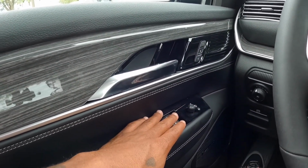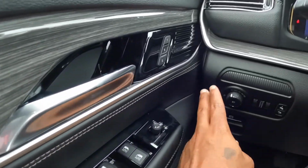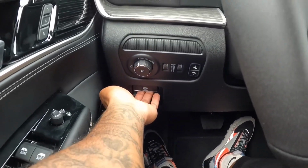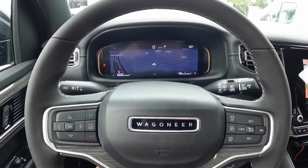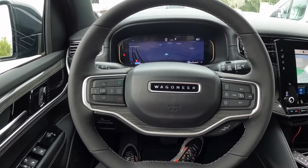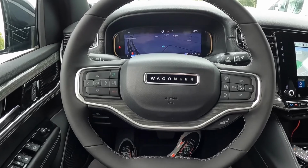The switch gear in here does feel really nice. I love the stitching here. Over here is the headlight controls, the dimmer switch controls, and you can adjust the pedals if you would like. And there's an electronic parking brake. This is a power tilt and telescoping wheel. Me personally, I'm not sure how to feel about this two-spoke wheel design. There's a Wagoneer name spelled out here on the airbag cover.